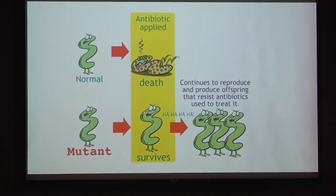If you have a bacterium and you treat it with an antibiotic, hopefully you cause death. But as bacteria are multiplying and making new generations, you will have mutations. And if you create a mutant that is resistant to the antibiotic, then that mutant, and they use the term offspring here, which sounds very unscientific, but we'll use it anyway, produces offspring that resist the antibiotics. What you end up with is exponentially multiplying those mutants that are resistant to the antibiotic.